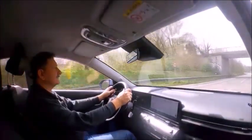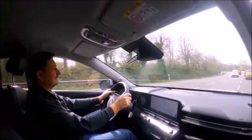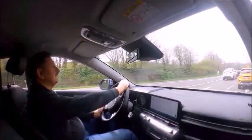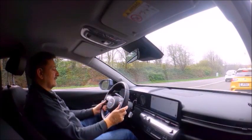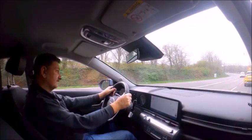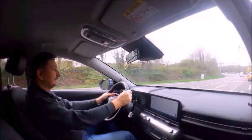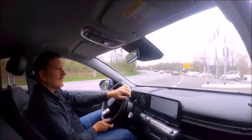A lot of drivers, we fear, will be going menu diving to turn this stuff off every time they start the car. Fortunately, among the intelligent user experience decisions Hyundai has made here is a customizable button on the steering wheel that can be set to take you straight to the relevant infotainment screen.